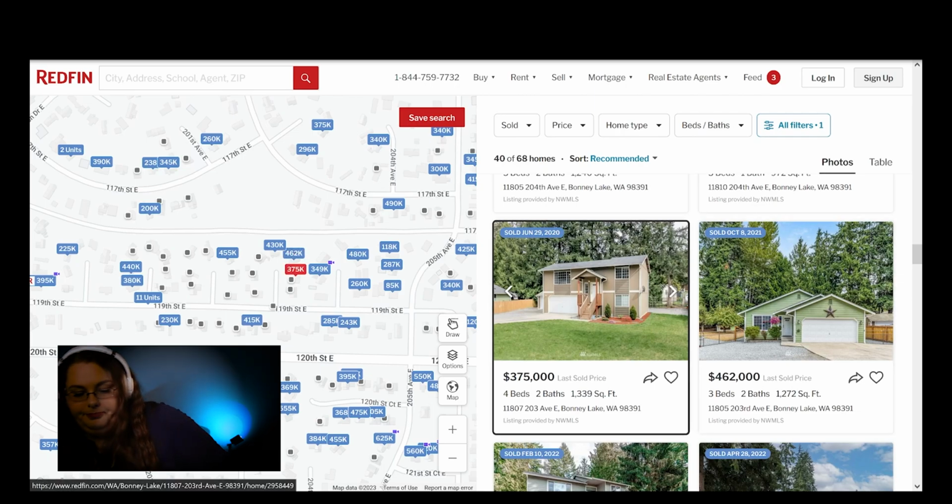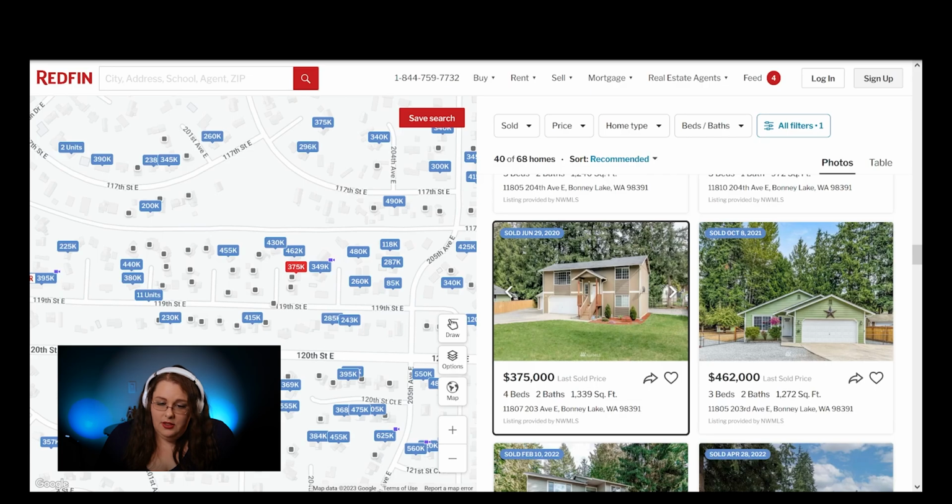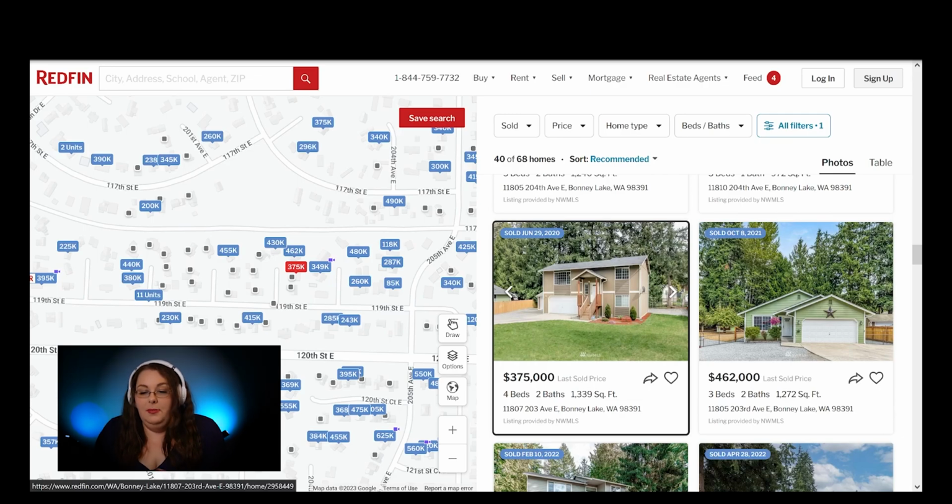Okay, this one's a good one. So this house right here, this one that says $375K, that's the house I'm going to pretend is the house that I want to sell. And you can look over here and you can see the picture on the right here. It's got a little black or gray border. So that's my target house.